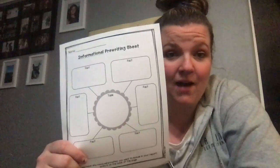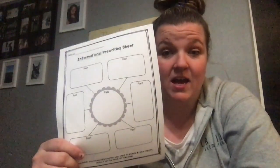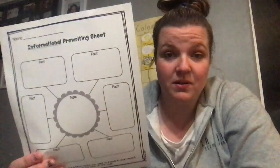And today what we're going to do, you've already seen this sheet because of the last time we did it, but here we have our informational pre-writing sheet. If you don't have this out yet, go ahead and get it out. What you're going to do is you're going to choose one of the animals that you really want to dive into during this writing block, okay? So I personally, it was a hard decision. I had to talk to my nieces about it and see which animal that we want to do. And it was decided that I would do orcas because they are my favorite family.